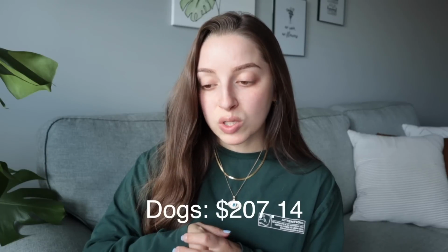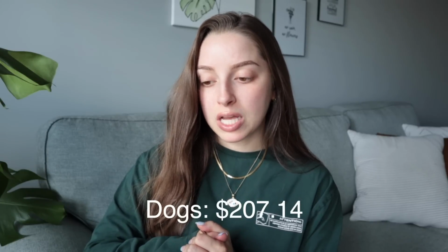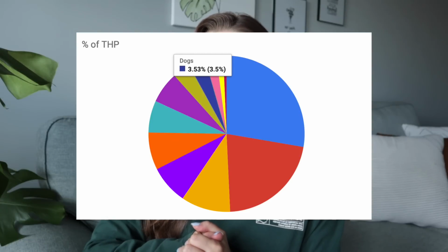And then we also have insurance for them. We also earlier this year got a teeth cleaning for one of them because the other one didn't need it. So that bumped up this price a little bit. So on average per month for the dogs, it is $207.14 or 3.5% of my income.